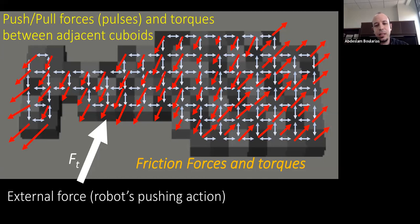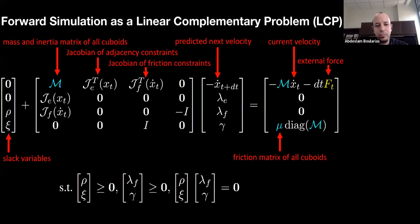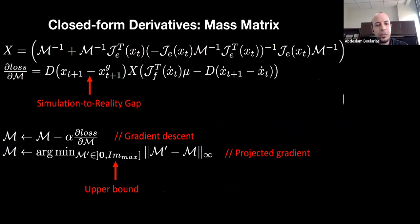You can see that these frictional forces depend on the velocity. So if the object is rotating, they will be going in opposite directions. And they have also different magnitudes based on velocity. So it's a whole system of forces being applied on each one of these cuboids. Then we model the entire thing as a linear complementarity problem, which is a technique in optimization. But given I'm taking more time than I thought, I'm going to skip that. This is nothing but the dynamic equations, basically the relation between forces, masses and accelerations. And then we have also constraints that keep the structure of the object together, that make sure that everything is moving rigidly, in a rigid object way. Based on this system, we analytically derive the gradient of the loss with respect to the mass of each cuboid and with respect to the friction of each cuboid.